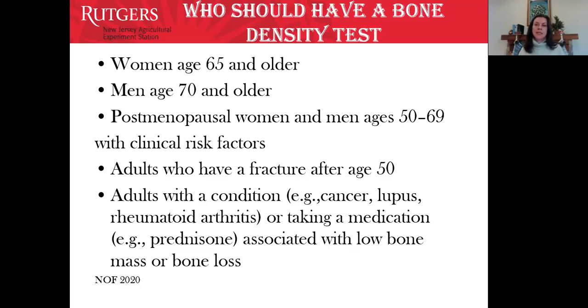So a bone density test, who should have one? These are the people who are considered to be at risk for lower bone density and should consider having a bone density test. Women who are age 65 or older, men age 70 or older, postmenopausal women and men ages 50 to 69 with clinical risk factors. Again, that's something you can discuss with your doctor to figure out if you have those clinical risk factors.